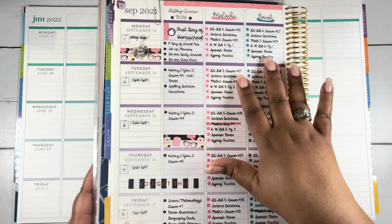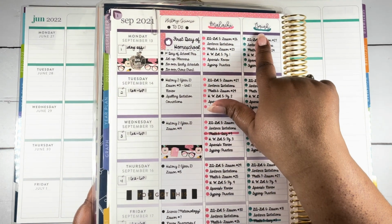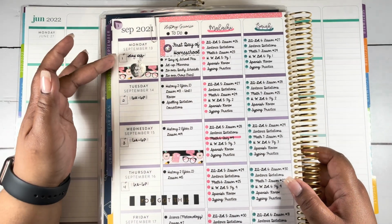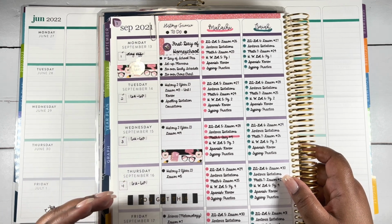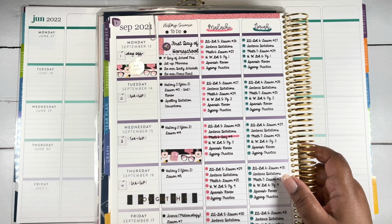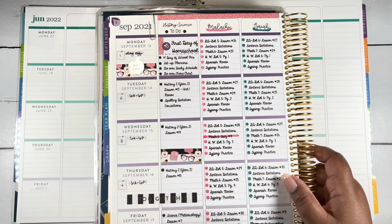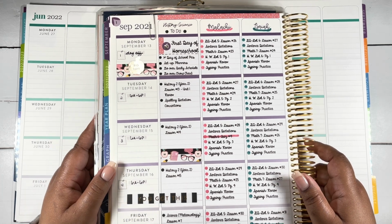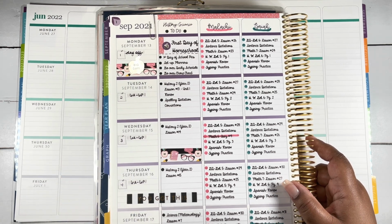I type up my lesson plans and then I cut them out individually. As you can see, I got custom stickers made for my kiddos with their names on them. I also use the little Post-it stickers to write the number of days that we are in school so that I can keep track. We in Indiana do not have to do that. We just have to take attendance and make sure that we're doing the same amount of days that the district is doing, which is usually 180 days. But I like to keep records of everything.